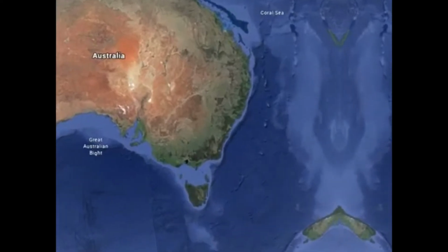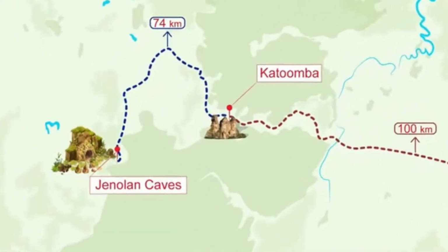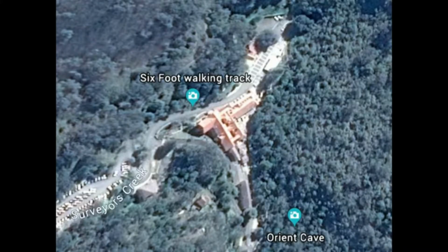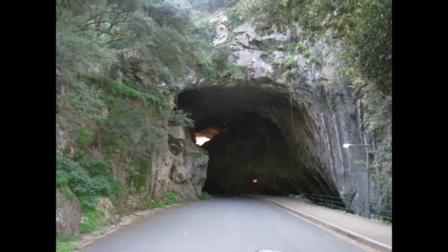The Jenolan Caves are located 175 kilometres from Sydney via the M4 Great Western Highway. The route is 129 kilometres on the highway and 46 kilometres on the Jenolan Caves Road, which at places is so narrow that the road becomes one way into the caves between 11:45 am and 1:15 pm. The caves are 793 metres above sea level.